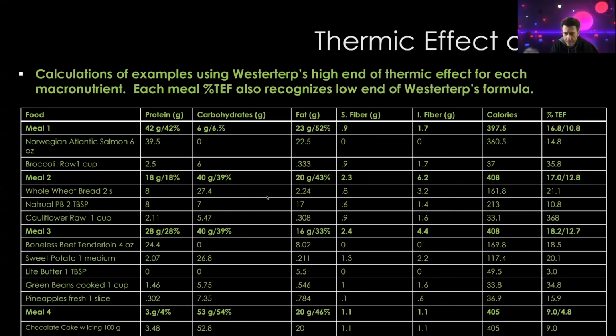And speaking of the pineapples, that's what you should eat first in this meal because it's got digestive enzymes, bromelain, particularly in pineapples, that help you absorb your nutrients. So it should be eaten first. And this one is 28% protein, 39% carbohydrate, and 33% fat, and 18.2% of this one on the high end, 12.7% on the low end.